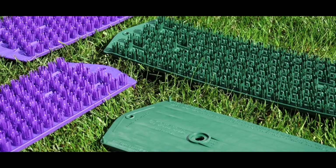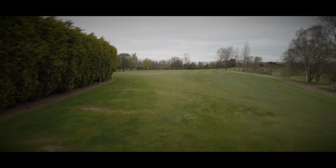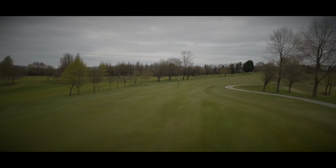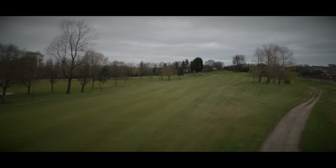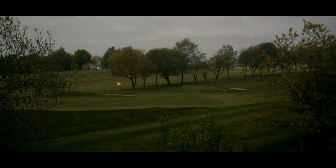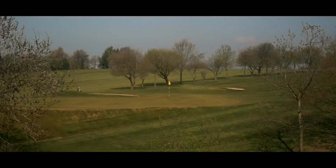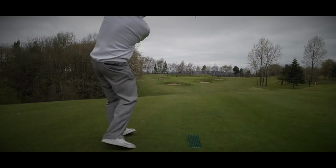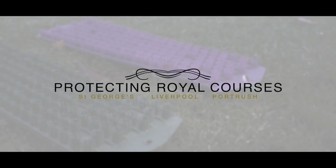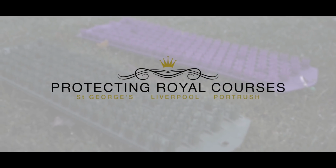The Multimat from Fairway Products is the proven way to keep both golfers and greenkeepers very happy. It protects the course and allows play in all weathers. The Multimat has been accepted at the highest levels of golf, protecting the courses pre-championship at Royal St George's, Royal Liverpool and Royal Portrush.